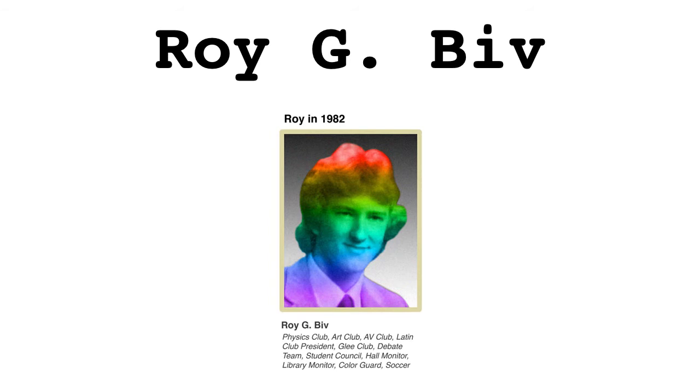And it's really, really cool. For hundreds of years, centuries, the Biv family is honored because the letters of his name are the exact order of the visible colors of visible light: red, orange, yellow, green, blue, indigo, and violet. Right. So it's amazing that all the way back through the misty dawn of time, the Roy G. Biv family knew what to call themselves.